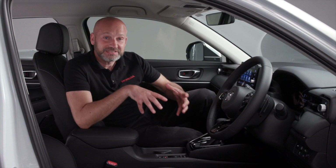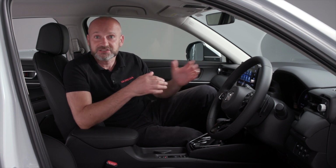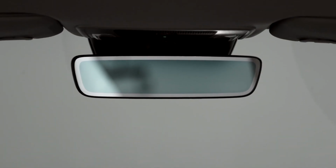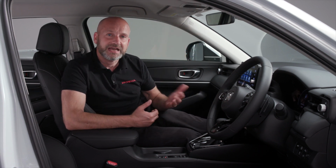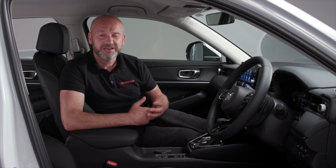Okay, so now we're inside the car and you're in the driving seat. Let's take a look at some of the features inside the cabin. So working our way from the top down, we've got our frameless rear view mirror to really maximise the amount of rear visibility you're going to get while minimising the amount of intrusion from the mirror itself. And it's also self-dimming, so the chances of having that unwanted glare at night time are greatly reduced.